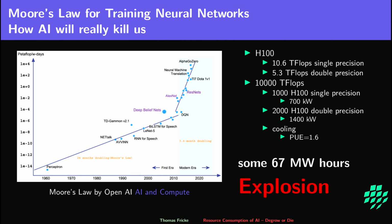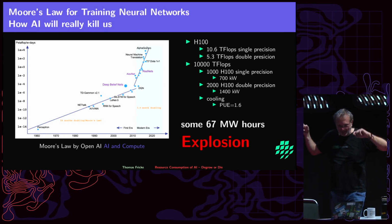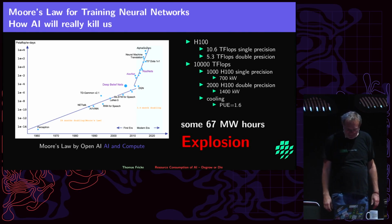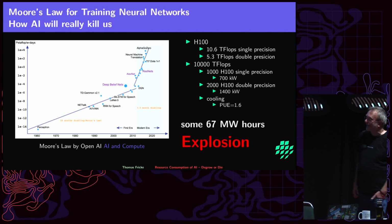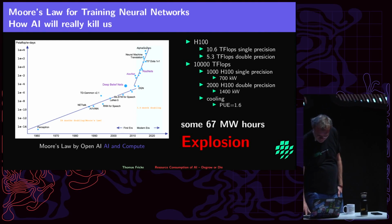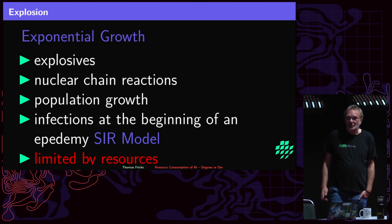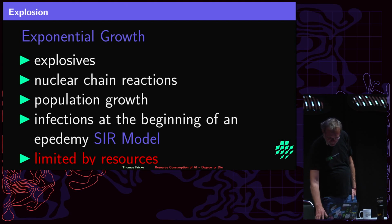Moore's law means you have double computing power every 2 years, and here we have double the computing power every 3.4 months. This means in 2 years you get an increase of nearly a factor of 64. And here are the early calculations, and this means effectively what we see here is an explosion in the demand of energy. And explosion means this is a real explosion, and if a physicist talks about an explosion, we mean exponential growth. So you normally have this in explosives, nuclear chain reactions, population growth, infections, but this is normally limited by resources.